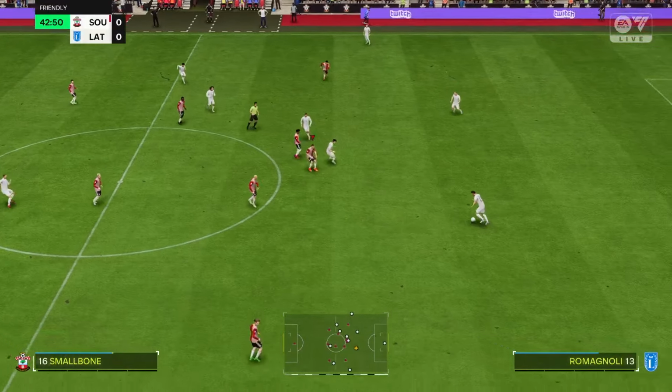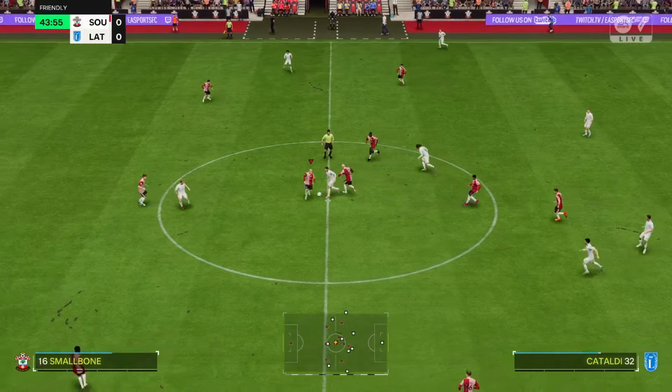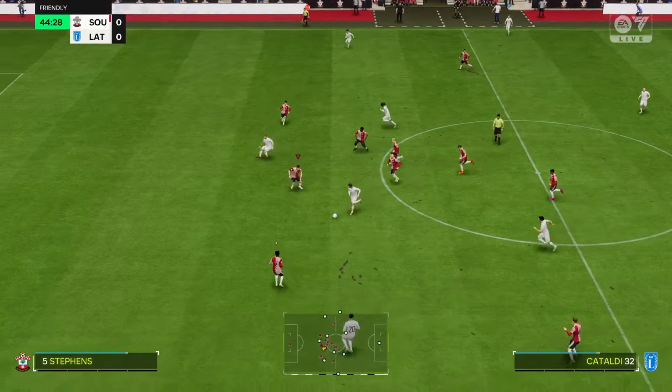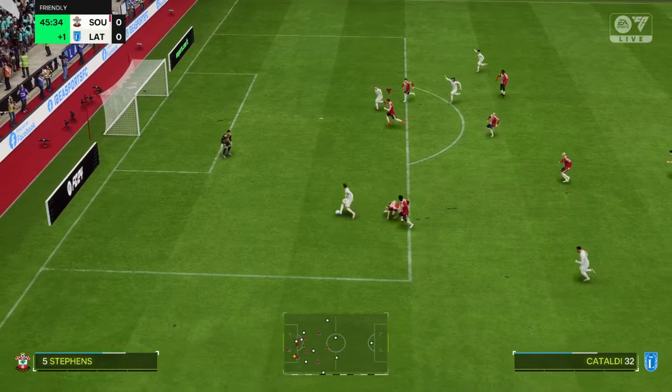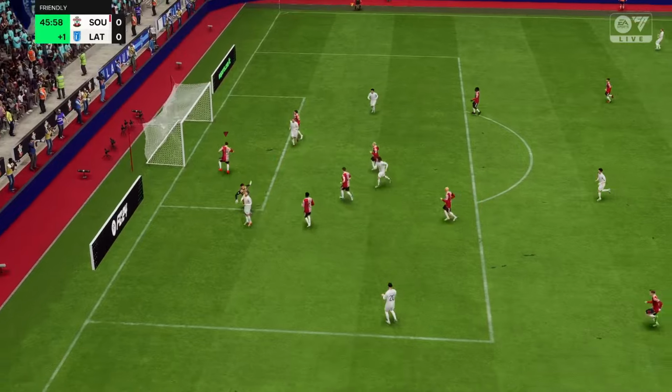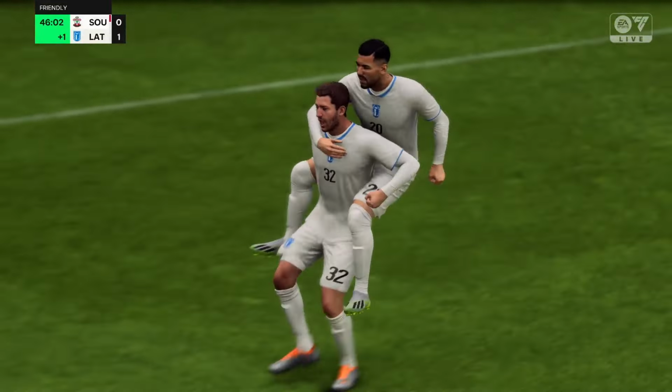Luis Alberto. Guendouzi. Moving forward under no real pressure. Now for the finish. It's in. 1-0. And that could change the shape of the game.